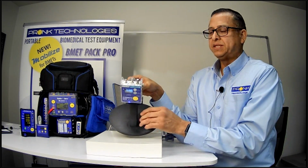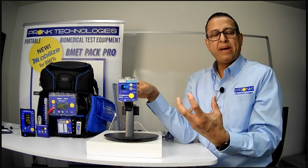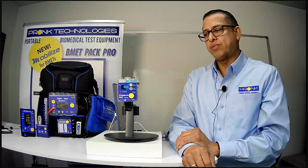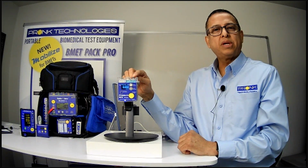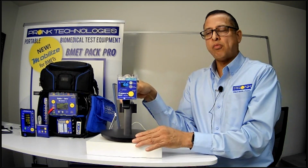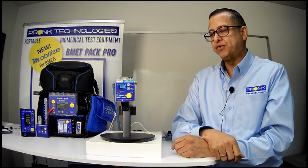The unit also has the ability to do differential pressures. And so that really can be beneficial if you're testing devices that you need to measure differential pressures with. It measures differential pressures between the high port and the differential port, which you'll see here in the center, or also between the narrow port and the differential port.